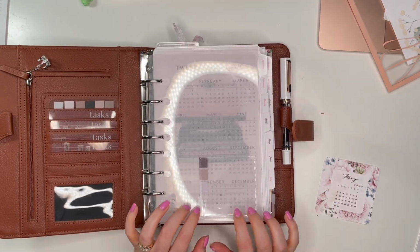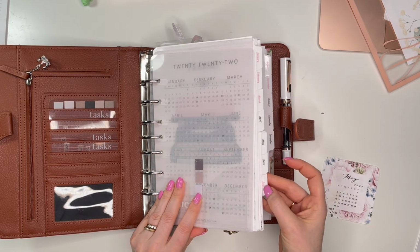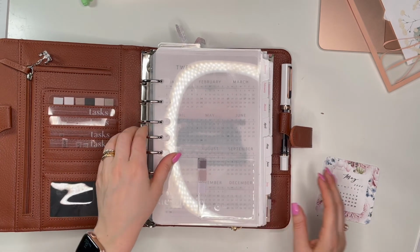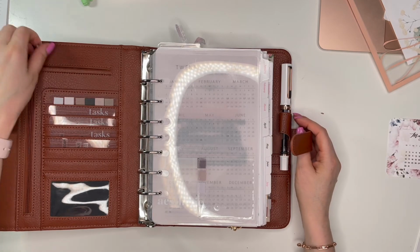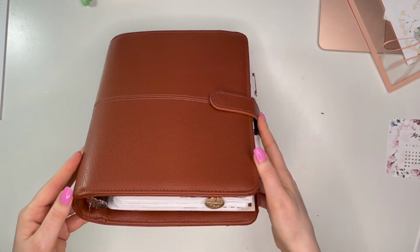Okay, and I'll have my team section set up, my tab dividers, my new, actually, I'm not sure when these are going to come in. Anyways, stay tuned. Part 2 will be coming up. All right, so that's short and sweet of how I set up my Cognac with my new dividers that I made.